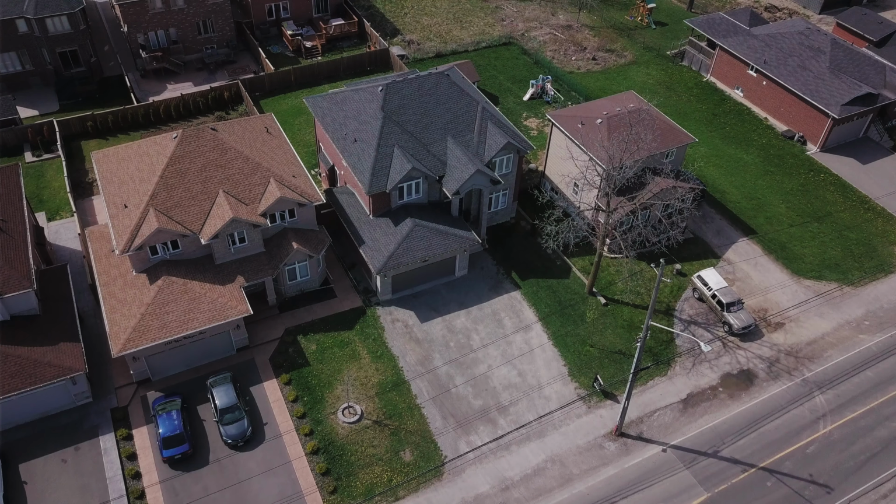1336 Upper Wellington is located in the prime location of Hamilton Mountain, surrounded by the city's most desirable destinations. Lammers Mall, schools, community centers, and breathtaking views. Without further ado, enjoy your tour of this elegant home.